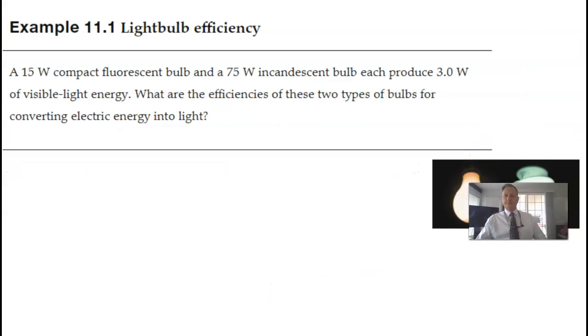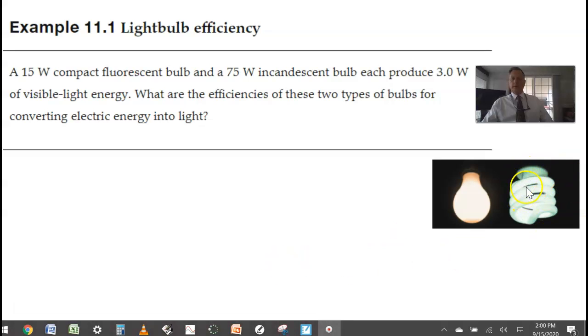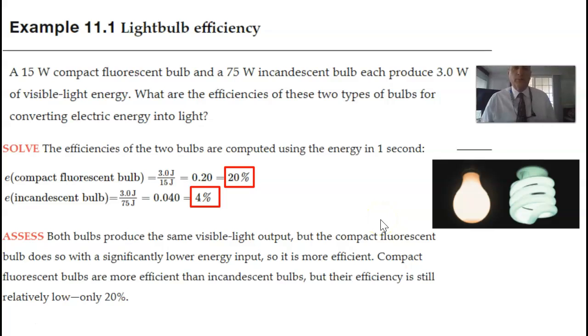Light bulb efficiency. A 15-watt compact fluorescent twist, shown here, versus an old-fashioned 75-watt incandescent bulb, each produce about 3 watts of visible light and a whole lot of heat. What are their efficiencies? Well, we go to the old standard, work out over work in. Note that the efficiencies are computed using the energy in 1 second. So 3 watts means 3 joules per second, so the joules are going to cancel. If you use watts, you get the same number. The watts would cancel, leaving you with the decimal 0.20, 20%.